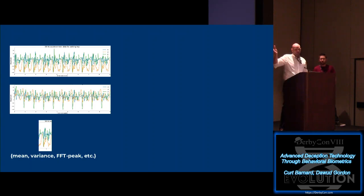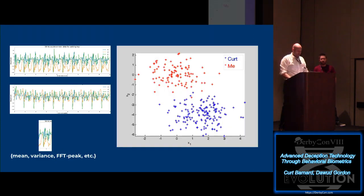So here, for example, we're looking at the average of the signal or the variance of that signal across this little window, or we take the Fourier transform, which gives us the primary indicator of where the frequency is. So, what is the rhythm of somebody's walking? That's what that would tell you. And then using that, you would plot these out, and the training process would say, okay, we have the red dots are me and the blue dots are Curt.